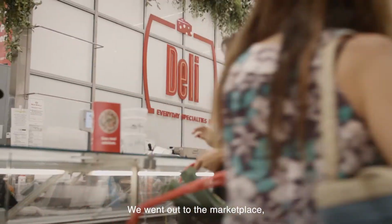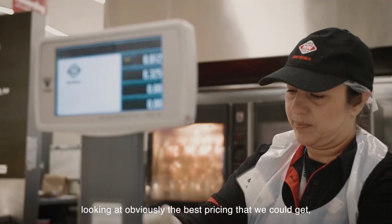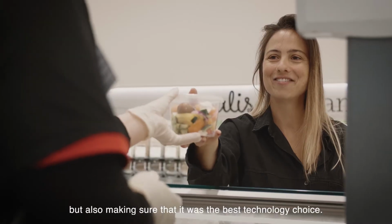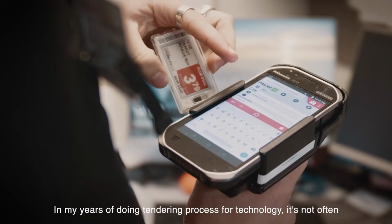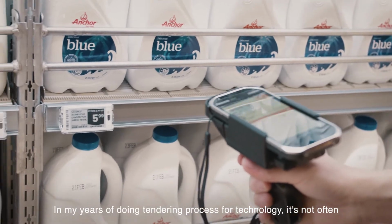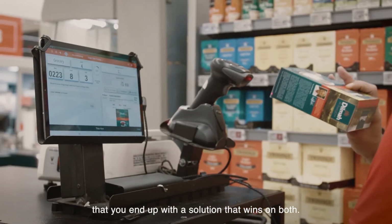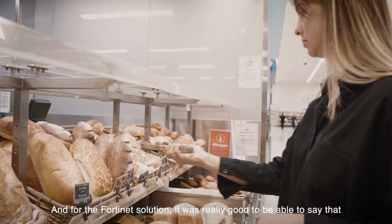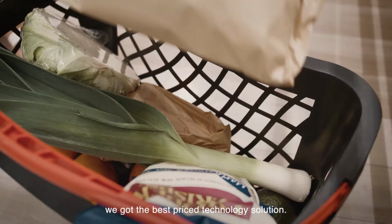We went out to the marketplace looking at obviously the best pricing that we could get, but also making sure that it was the best technology choice. In my years of doing tendering process for technology, it's not often that you end up with a solution that wins on both. And for the Fortinet solution, it was really good to be able to say that we got the best priced technology solution.